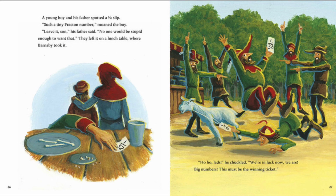A young boy and his father spotted a 1/12 slip. Such a tiny fraction number, moaned the boy. Leave it, son, the father said. No one would be stupid enough to want that. They left it on a lunch table, where Barnaby took it.